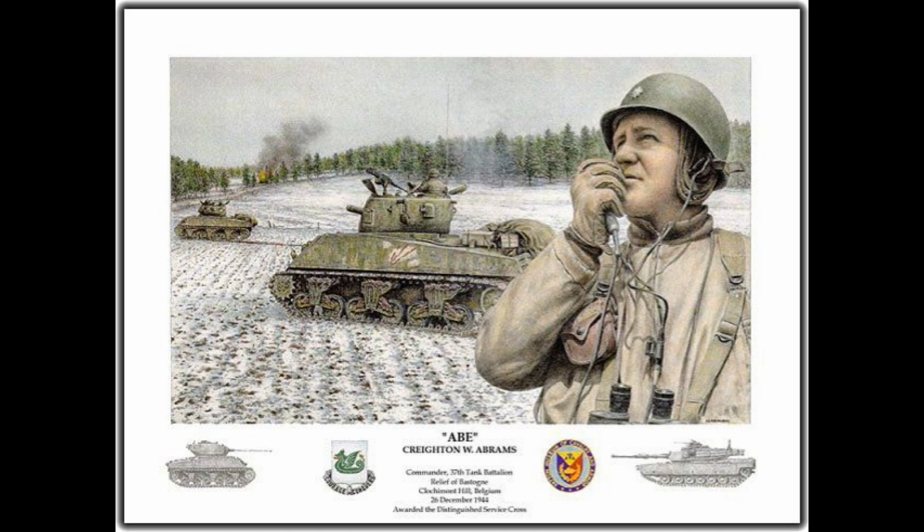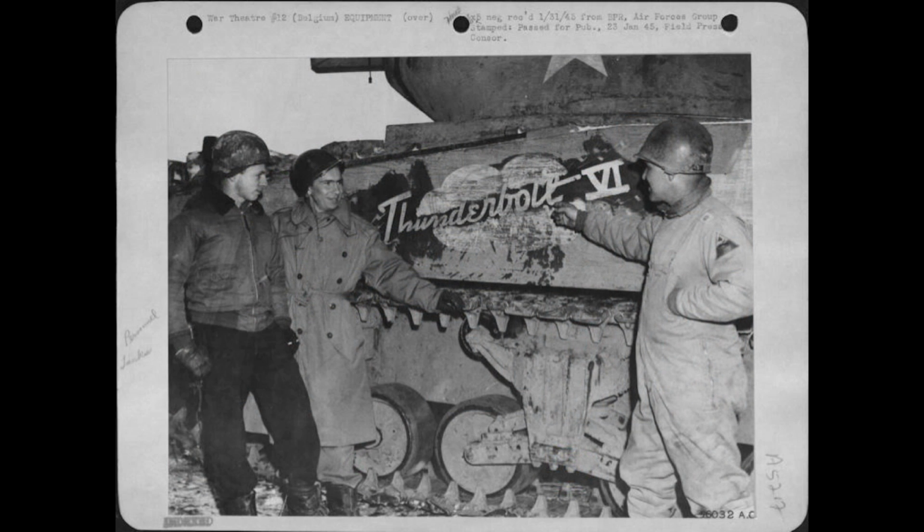Abrams would eventually finish the war in command of his 7th M4 Sherman tank, the Thunderbolt 7, and that's the tank that's being introduced into World of Tanks as a premium. He never had any tank shot out from underneath him. He actually wore 6 of these tanks out, and when you look at the legendary durability and reliability of the M4 Sherman, you get some idea of exactly how hard he drove his tanks and his men.